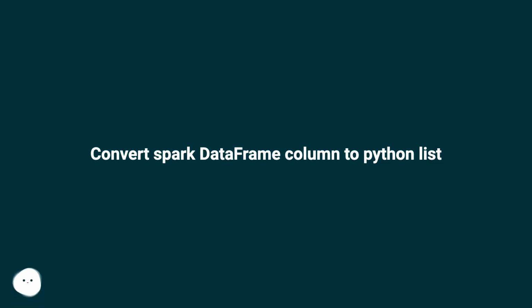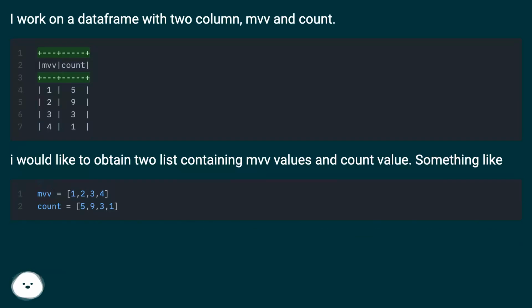Convert spark-dataframe column to Python list. I work on a data frame with 2 columns, MVV and count. I would like to obtain 2 lists containing MVV values and count values. Something like.